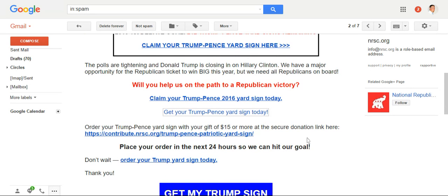And then finally, mismatching URLs. This is another spam tactic, number 8. And if you see the URL here, contribute.nrsc.org, Trump, Pence, patriotic yard sign, that URL is actually not the same URL you get when you click on the link. It actually sends you to a URL at the granitelists.com domain. So mismatching URLs, that's a common tactic used in scam emails, or people trying to scam you into clicking on something that looks legit, but actually sends you to a different location.